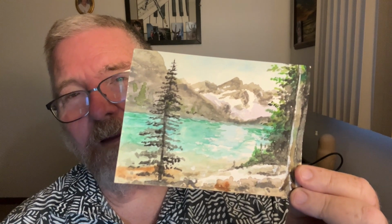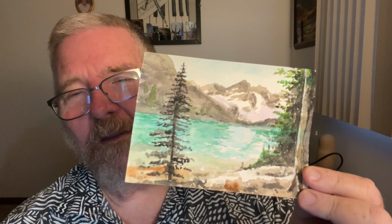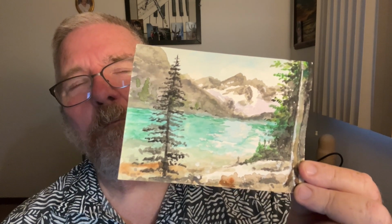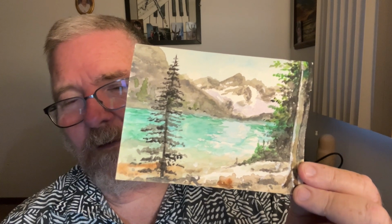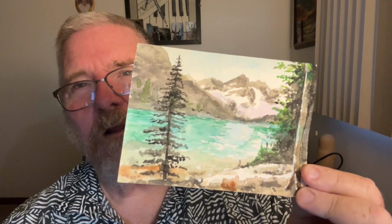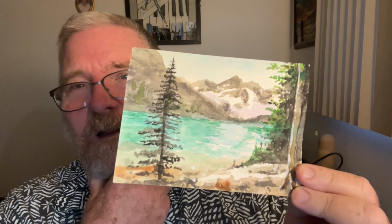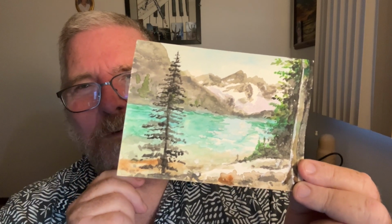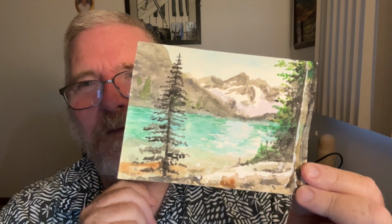Anyway, in the course of this painting, I do have some facts that I looked up on the internet, and I'll share them with you. But let's go to Moraine Lake in Calgary, Alberta, Canada, and I'll show you how I painted this watercolor. It only took a little over a half hour, so it didn't take a long time, but the real stickler was to get that blue-green. That was the real issue for me. All right, let me show you how I did this right now.